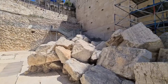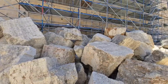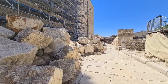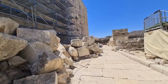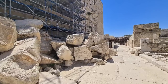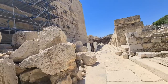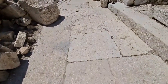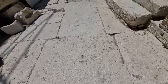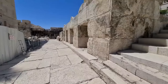70 AD. The Romans are entering Jerusalem. And it was on these days, these weeks of the month of Av, and we are now at the month of Av, or soon at the month of Av, and on the 9th of the month of Av, that the temple will be destroyed. The month of Av is, of course, according to the Jewish calendar. Then you're walking on the street from the 1st century. Unbelievable, isn't it?